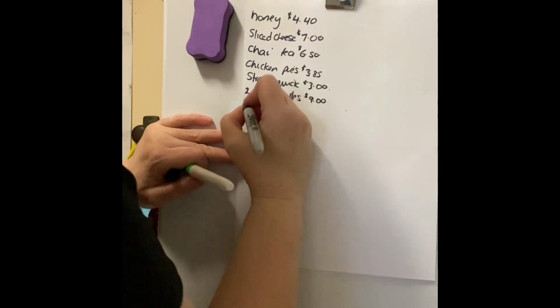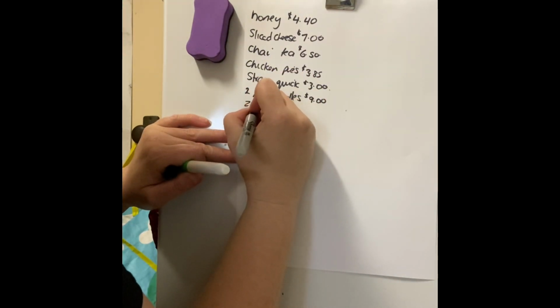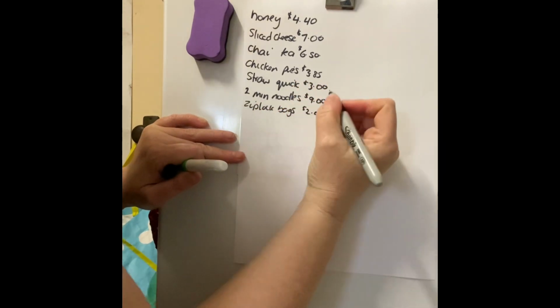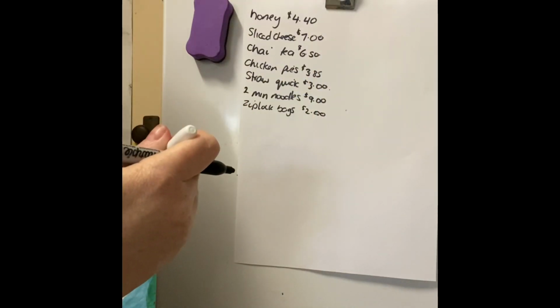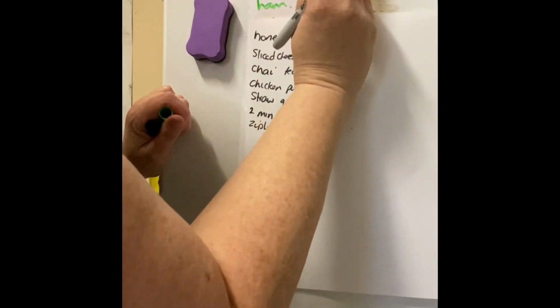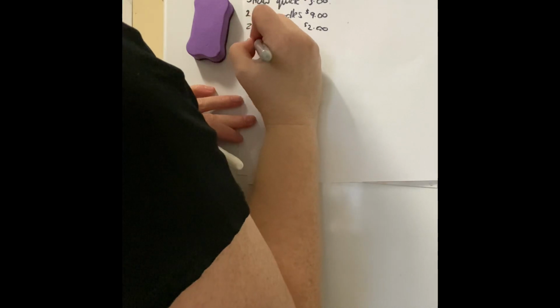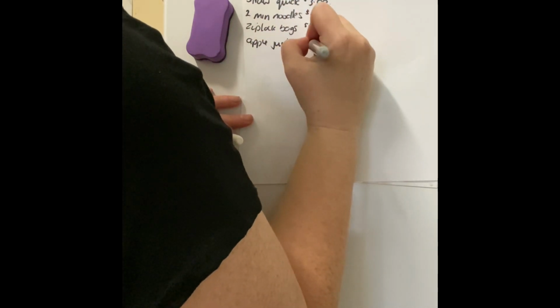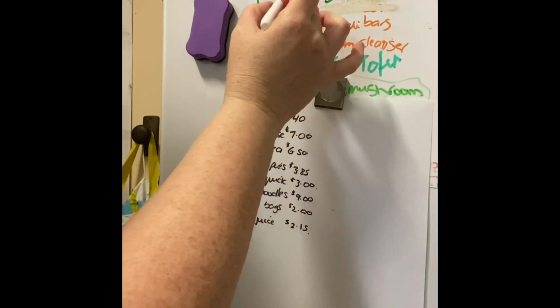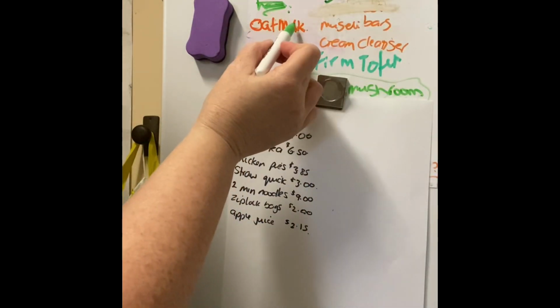I probably need some Ziploc bags eventually, but I'll put it up, this should be $2. I'll put it on the list because when I'm doing the $50 spend, if I need $1 or $2 more, I'll buy something like that to top up. Cinnamon sugar, we bought that last week, so I don't actually need that. Same with tissues. Apple juice, we need apple juice. And that's $2.15 for a 2-liter. I'm a bit sad. It used to be $2 and now it's $2.15. So I know that. Ham, we have enough in there.